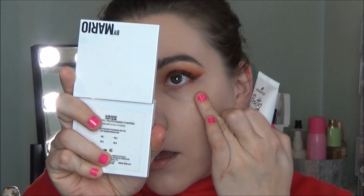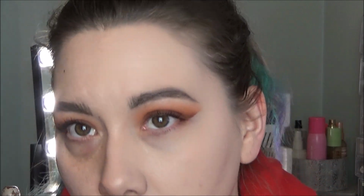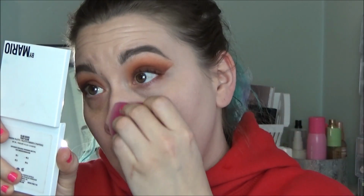All right, so this is essentially 2 layers of the Essence Pretty Natural, and you can see it's never going to be full coverage. That is not what you're going to get out of this foundation. You'll get a medium coverage at best. I don't love the way it makes my little forehead wrinkles look. But other than that, it looks pretty good right now. I'd say it's a natural finish, bordering on a little dewy.